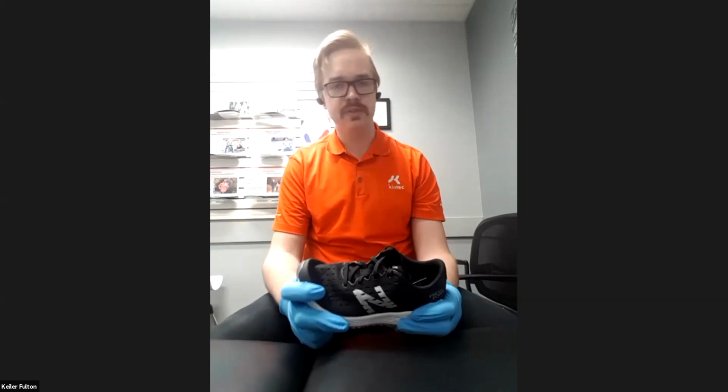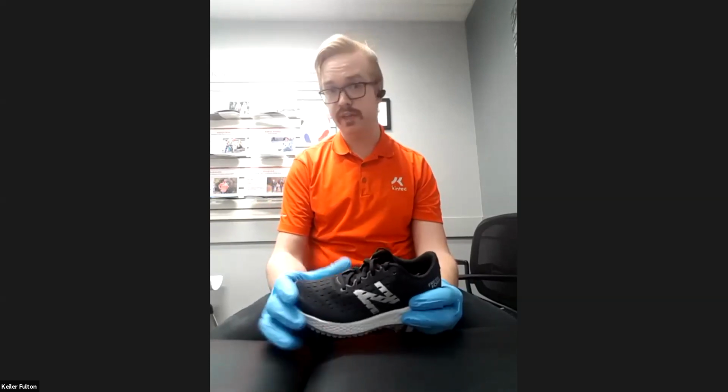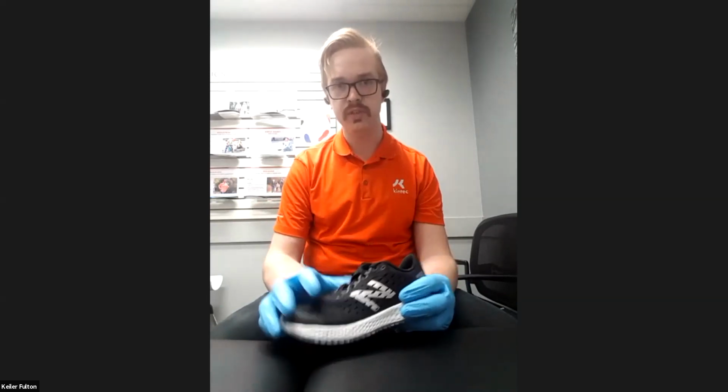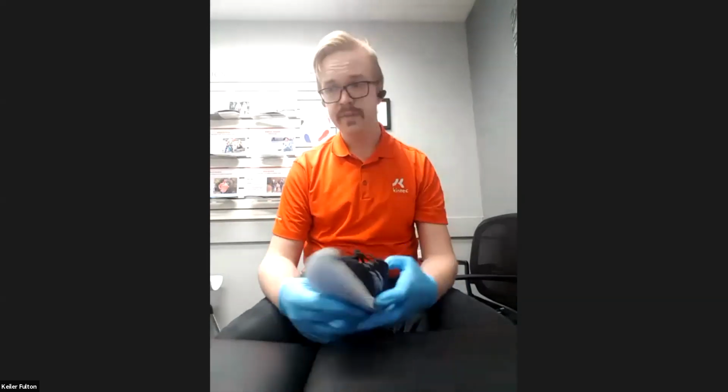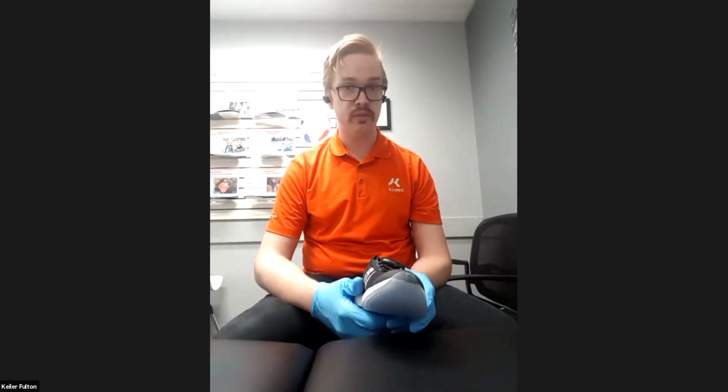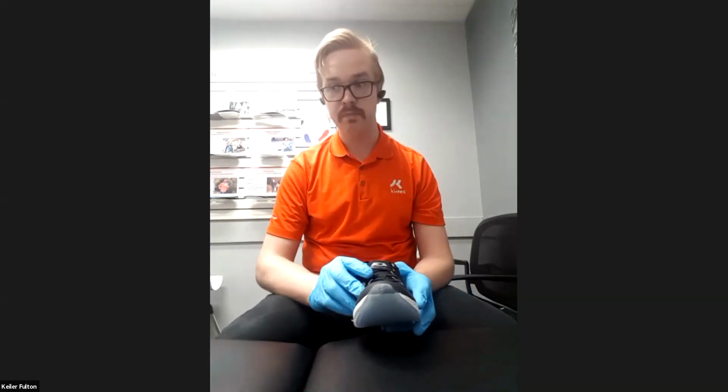When it comes to summer footwear, we're generally going to cover lots of things like runners, sports shoes, and sandals. So we'll talk a bit about what to look for with those and how to get the most out of that. That ties into the next area, which is what to look for when you're shopping for these shoes.